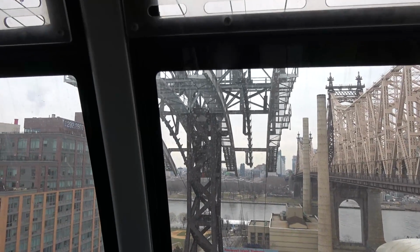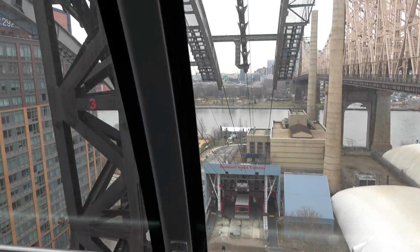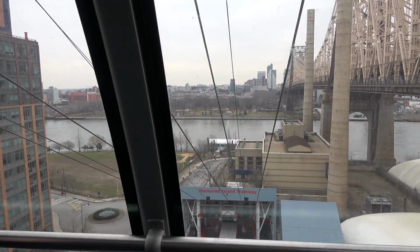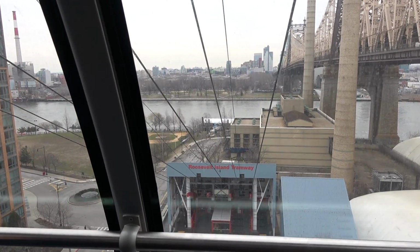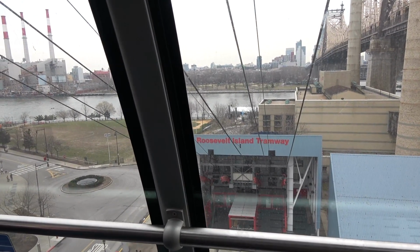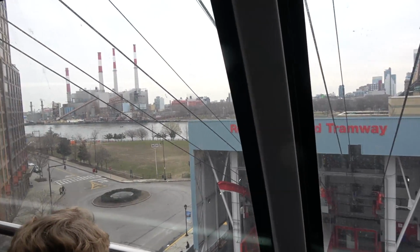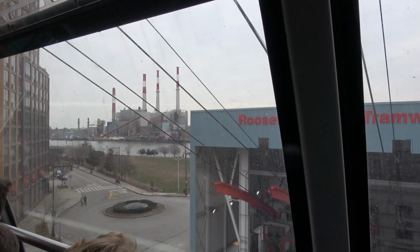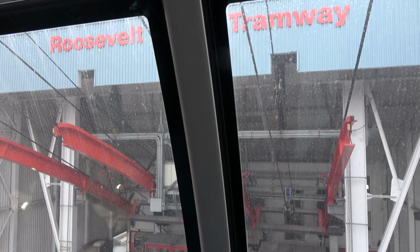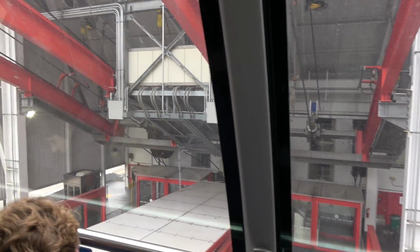Here we go. Quite a steep decline here now. Take us down. Here we go. Whee! There? Maybe. There's someone swimming. That's probably someone swimming. And here we are. We've reached the other side. We'll get off and have a little look at the next gondola. We're coming back down shortly. Show you a bit more off-ride footage.